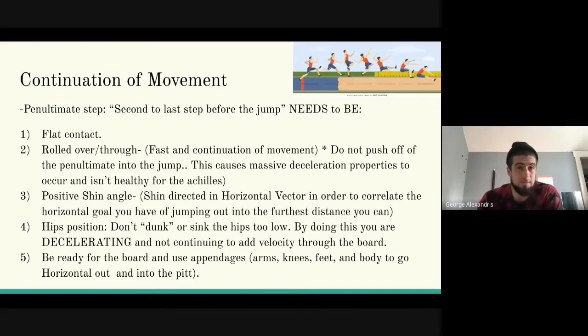So the penultimate step, for those who don't know, the definition is the second to last step before the jump. Okay. There are many moving parts to this as well. So your penultimate step needs to be a flat contact. You want to make sure you contact the ground, not heel first so much, but just think about pawing the ground with a flat contact. All right, this is going to enable us to roll through or over the foot.